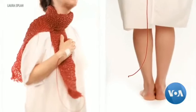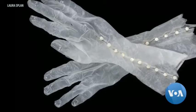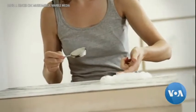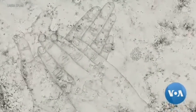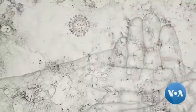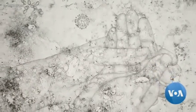Splan studied biology before becoming an artist working at the intersection of science, technology, and culture. A series on proper handwashing techniques, exhibited at the CDC Museum in 2011, explored our complicated connection with microbes. They're floating all around us, but they're also part of us. I was interested in letting the viewer consider a different relationship to these microbes.